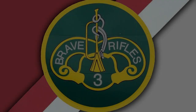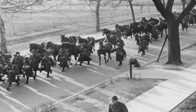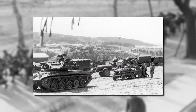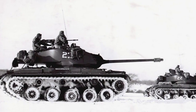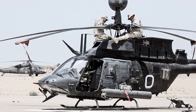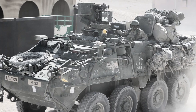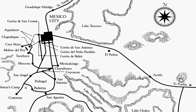The regiment is one of the oldest and most historic units in the Army. Very proud to be part of the 3rd Cavalry Regiment. There's been a lot of history with it and lots of change. This regiment converted from the Armored Cavalry Regiment, where we had lots of tanks, Bradleys, Apaches, into a Striker Cavalry Regiment. So we're really an infantry-centric organization, but we have a cavalry lineage, and that history is really important to us. And the history of this regiment goes all the way back to the Mexican War.